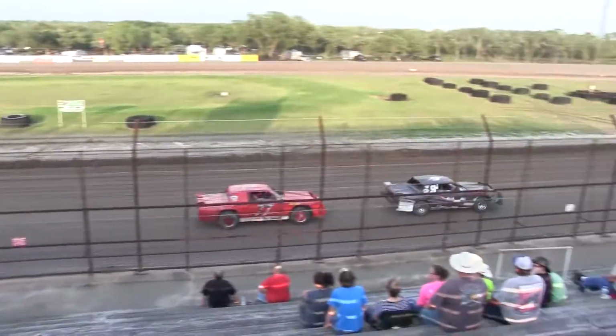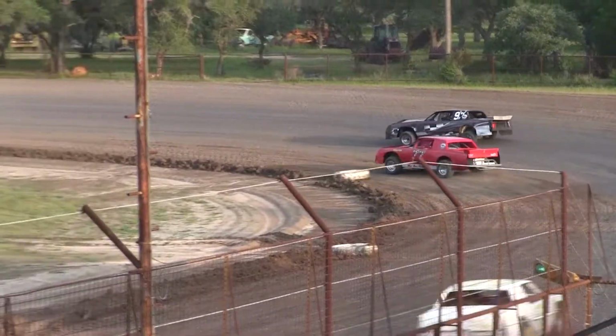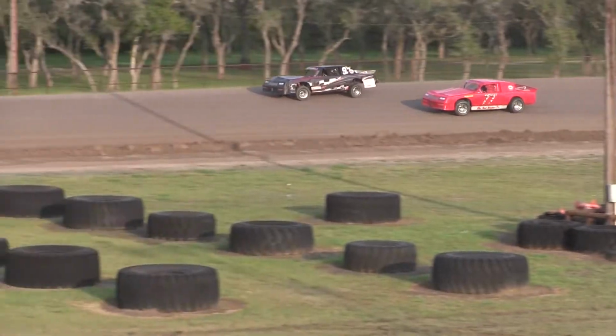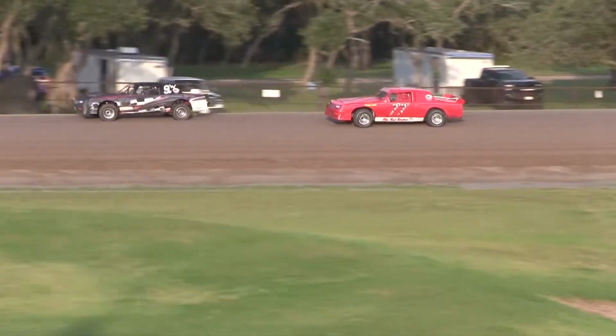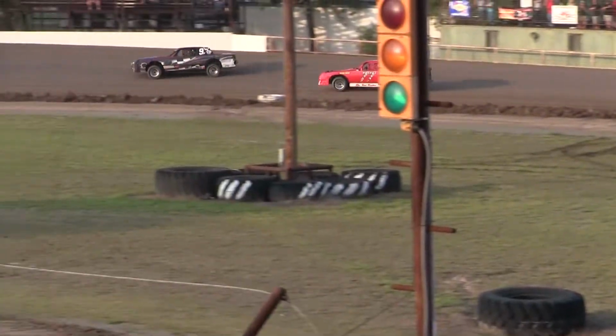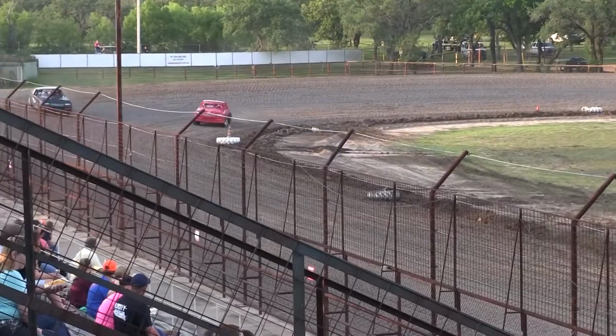Looks like Will Kamitzk got a little bit of a problem there in the high 5 machine. Will could probably use a high 5 right about now. Might make him feel just a little bit better after that mix-up there. Gets the car going back again. Gets it pointed in the right direction, and we will stay green. Unfortunately for Will, he's got a lot of ground to make up now.